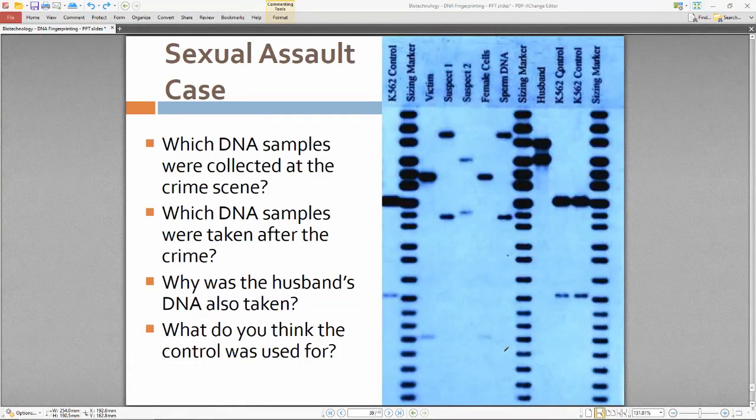K562 cells. They are an erythroleukemia cell line. Oh, do one of the suspects or victims have leukemia? I don't know. That's a good question. Ask Miss Law. She might have an answer for you. I don't know why they use the control. I can tell you why they use the sizing marker, but I can't tell you why they use the K562 control.